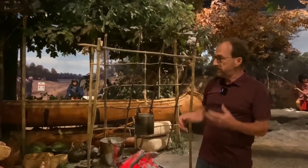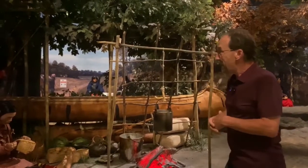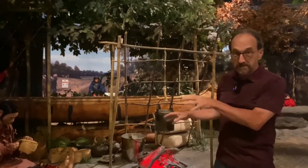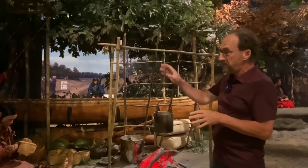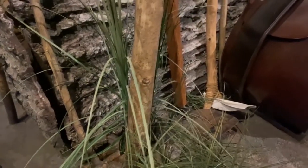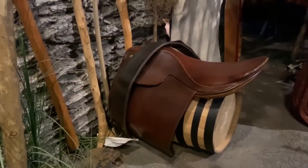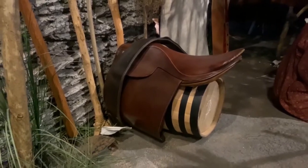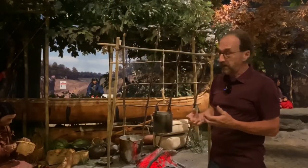In the summertime also, it's a great time for obviously outdoor activities, just like today. Again, if you start looking at details of the outside of the house here, you can start to see all kinds of things. We have hoes, steel or metal hoes, we have stone hoes, we have trade saddles. Saddles were big. As soon as they could start getting European style saddles, they really liked that.